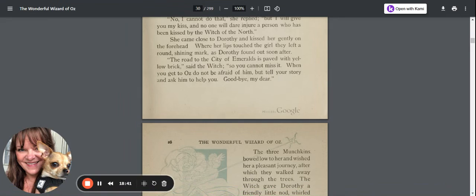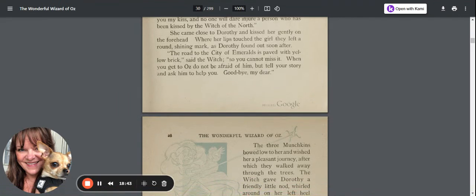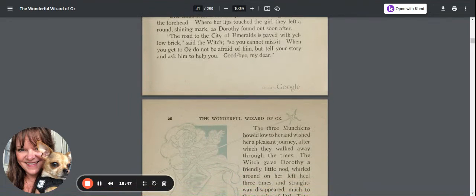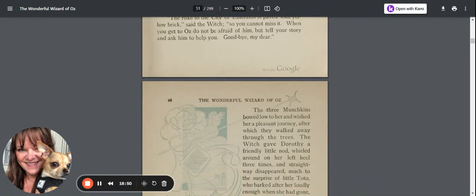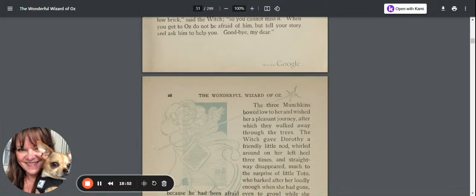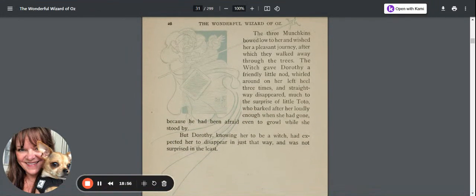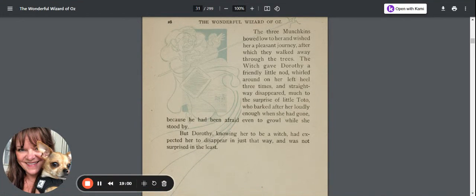"The road to the City of Emeralds is paved with yellow bricks," said the witch, "so you cannot miss it. When you get to Oz, do not be afraid of him, but tell your story and ask him to help you. Goodbye, my dear." The three Munchkins bowed low to her and wished her a pleasant journey, after which they walked away through the trees.